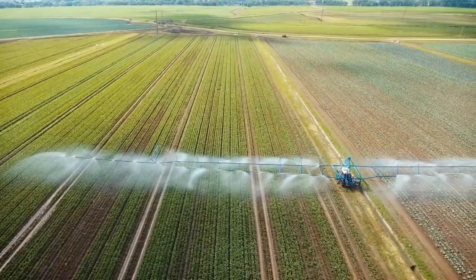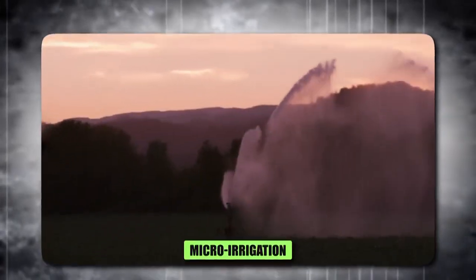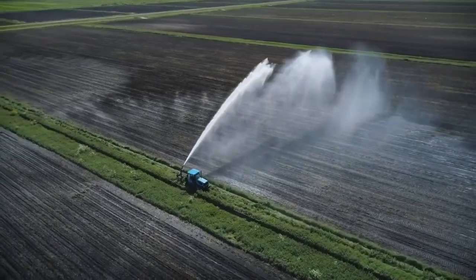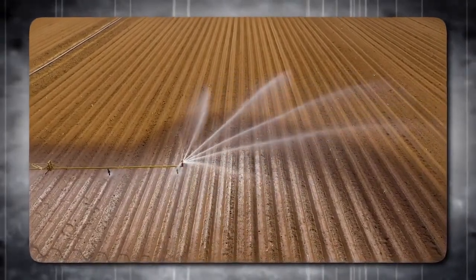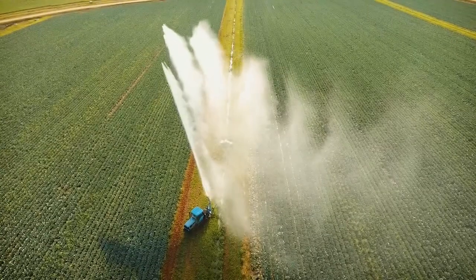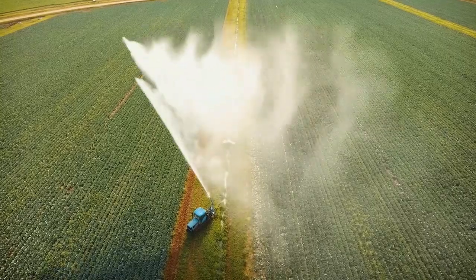Micro irrigation is like combining the best bits of drip irrigation and sprinklers. With micro irrigation, tiny tubes and emitters deliver water right where the plants need it, but with micro sprinklers sprinkled in for a bit of extra coverage. This way, water goes exactly where it's needed, minimizing waste and making sure every plant gets its fair share. And because it covers more ground than drip irrigation, it's not as pricey to set up.